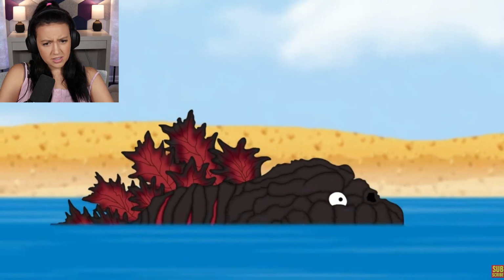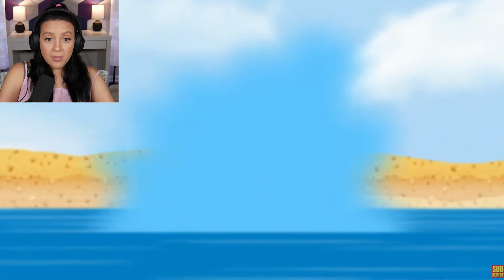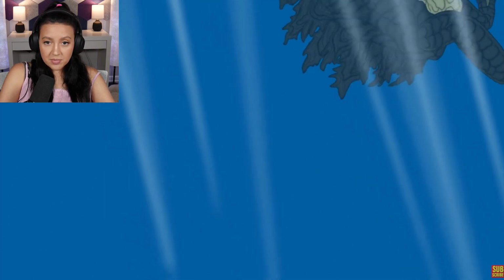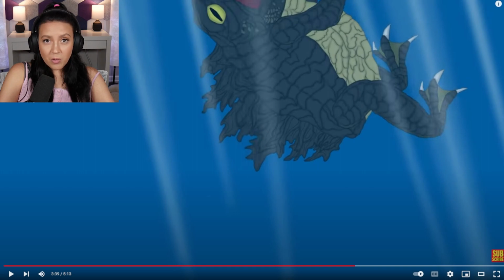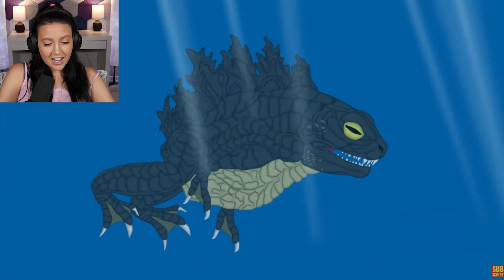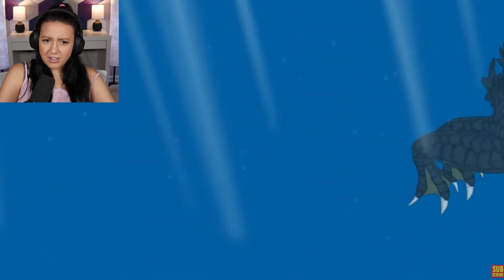He's in the ocean? How did that happen? Are they gonna battle in the water? Oh my gosh, they are gonna battle in the water. I mean, it kind of makes sense. They are frogs, so. Oh, look at that. I don't think I've ever seen an underwater battle.